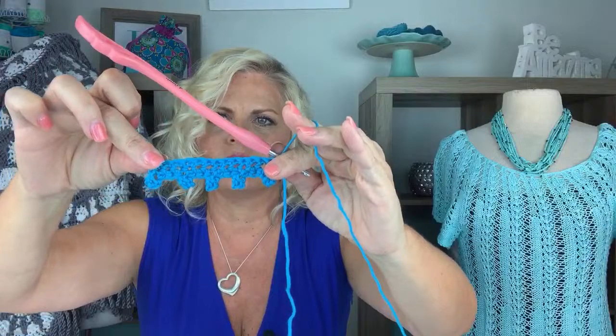And because I made that mistake, I wanted to point it out more exaggeratedly on this one so that you would see how I made the mistake on that one and how I could avoid doing it on this one.